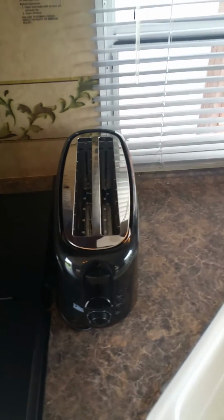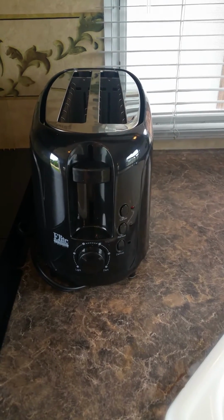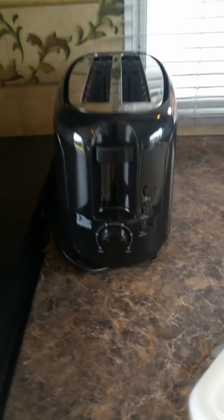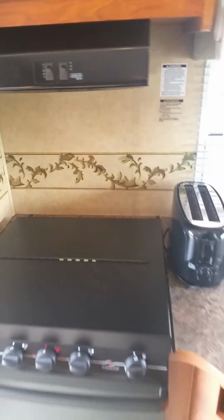This is a new toaster that we got. It's specifically for RVs. It's slim design. It warms, it reheats. Pretty stylish, goes with the rest of it.